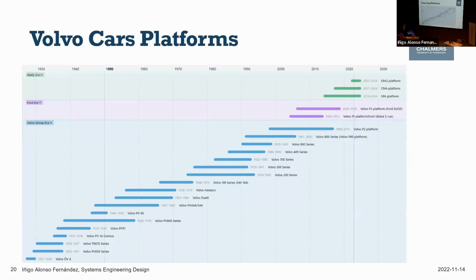So, for example, I just plot here different Volvo Cars platforms from actually 1927, if you remember that date. There was an overlap of 6 weeks from when the start of Volvo first car production and the end of the Model T production. And if you see, there is a quite linear trend here over time of platforms tend to last, I don't know, about 10 years or so, and then it gets replaced by new ones.